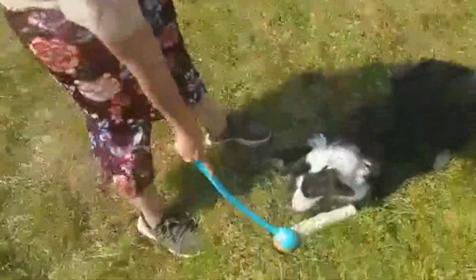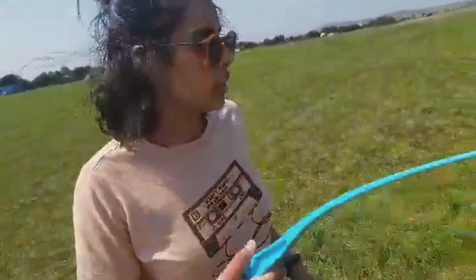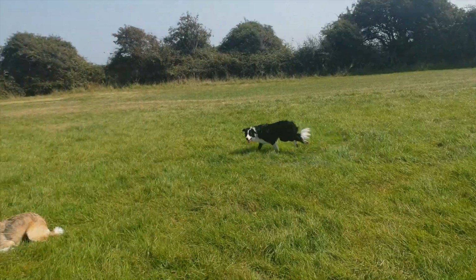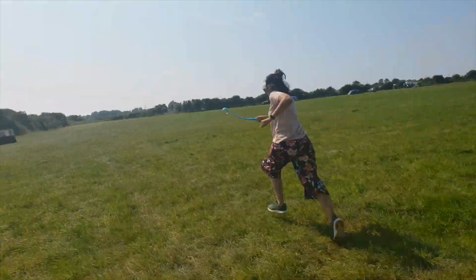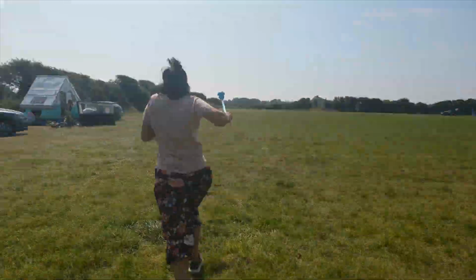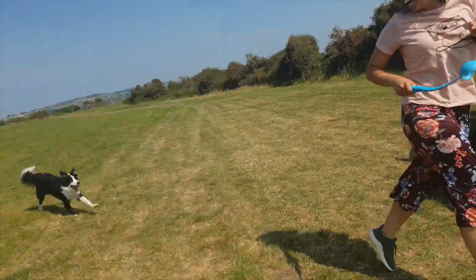Right, we can show you our new game. Explain the game. Throw the ball that way. Then first to the ball, the dog's choices now. And she's running. Come on. He's got you.